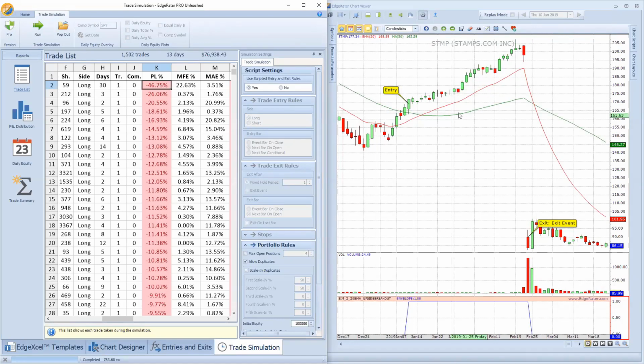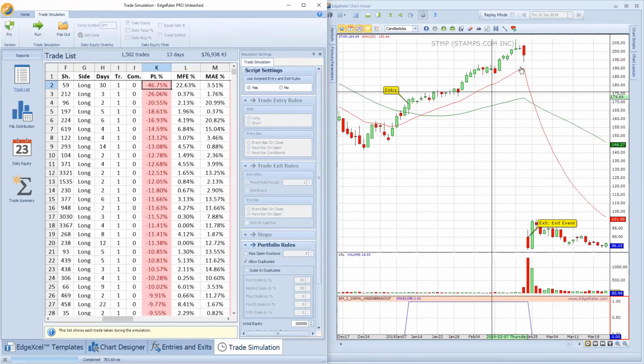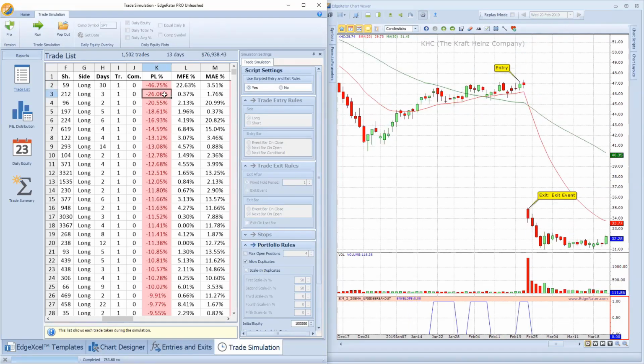So this is where options would be a much better way to deal with that. You can have a call option, or you can have some kind of a spread, and you know you have a limited, your max limit of loss. So again, this Kraft had a similar situation. It was only in a trade for a day, and then you had this massive gap down.